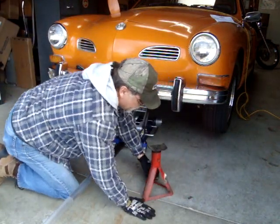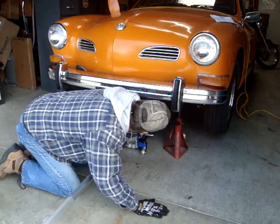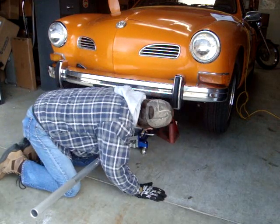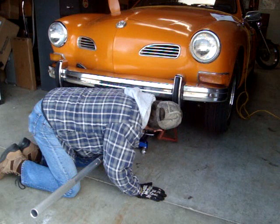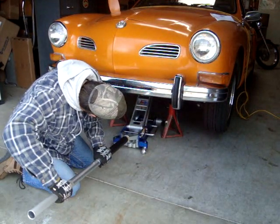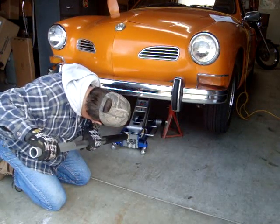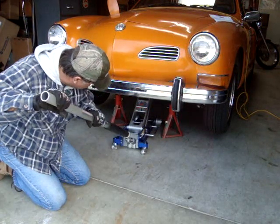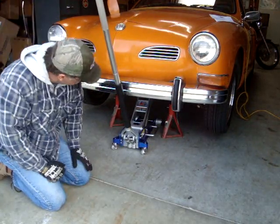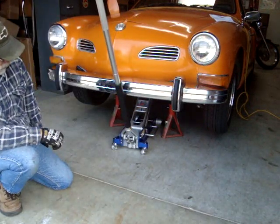Place our jack stand so it goes underneath the lower beam and positioned in such a way that they don't interfere with the exhaust fitting here. Okay, we now have the weight on the jack stands, and then I support it just with the jack also. So now we'll remove the lug nuts and pull the wheels off.